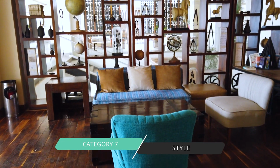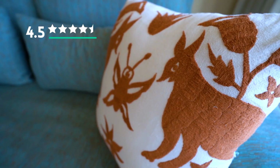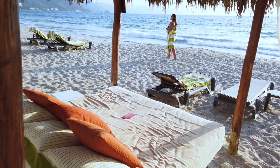And then our last category is style. Style, we rate 4.5 stars. We were overwhelmed and surprised by how much we absolutely love the style here, especially coming from the Cabo property. Yeah, I was really surprised at how much effort they put into the style here.